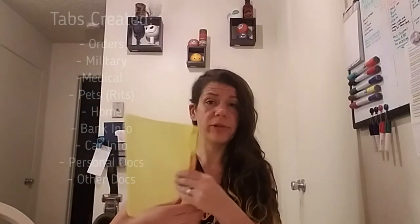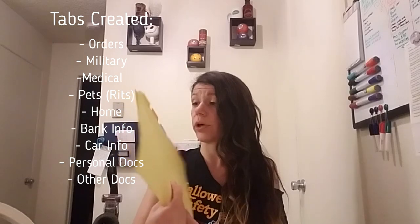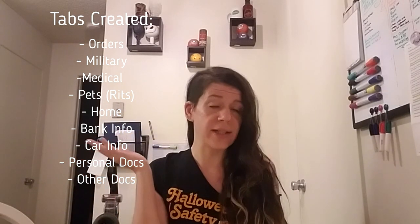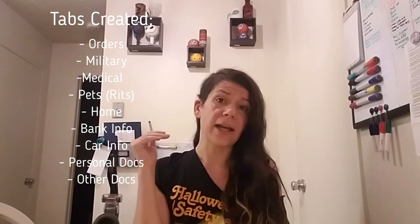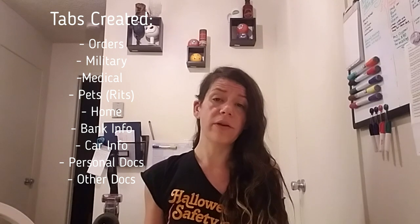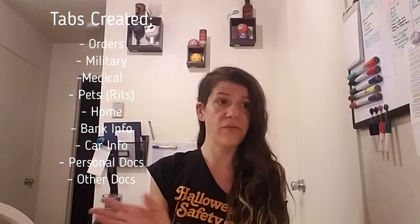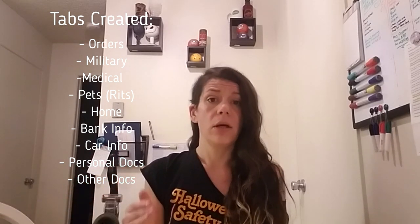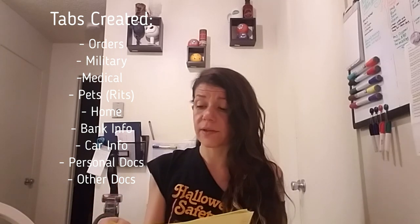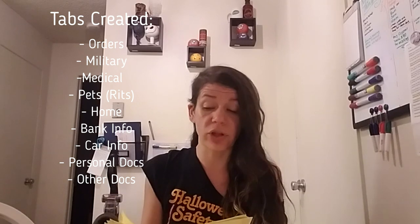And then I also printed out labels for some of my tabs. I filled out all my tabs right here, and in order, those are orders, which are obviously my husband's military orders. And I printed out about 10 copies of that. I watched a few videos before making mine, and a few of them suggested having about 10 copies of his orders. So I have a specific tab just for those.